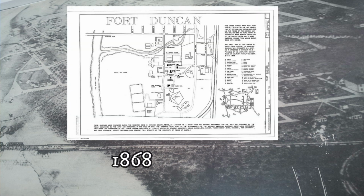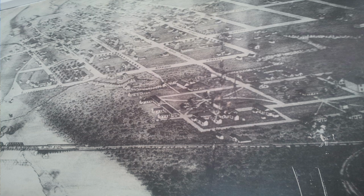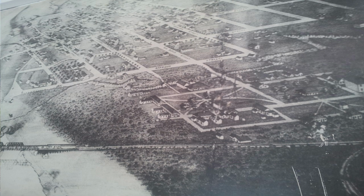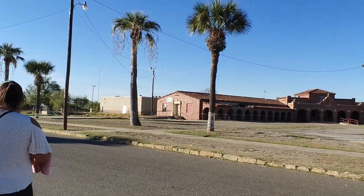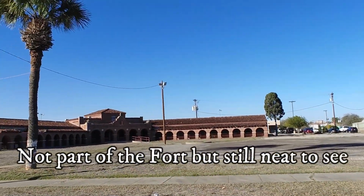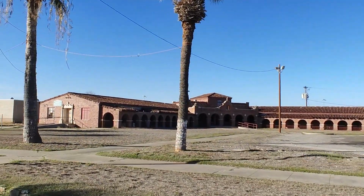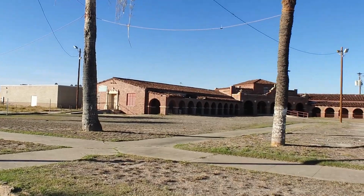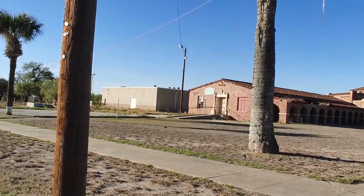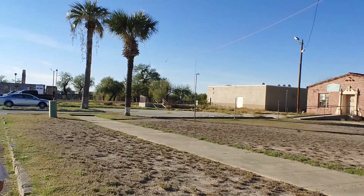In 1868, the federal troops reoccupy the fort after its use by the Confederate forces during the Civil War. A couple of years from there, in 1871, Maverick County is organized, and Eagle Pass becomes the county seat. 4 years after that, in 1875, the population here reached 1,500, and outlaw John Keene Fisher unofficially controls the Eagle Pass area. So in 1882, the Galveston, Harrisburg, and San Antonio Railway was built. And you'll see it here in a couple of shots.